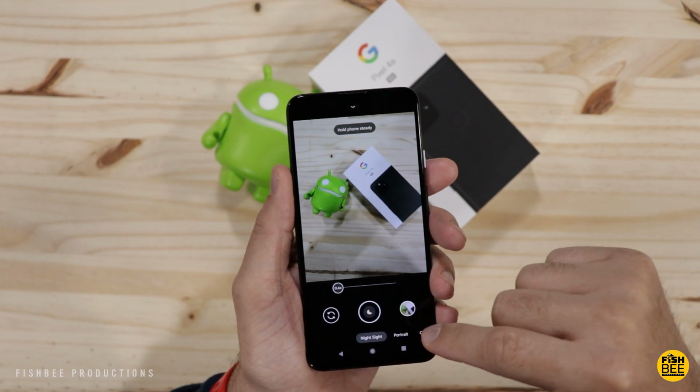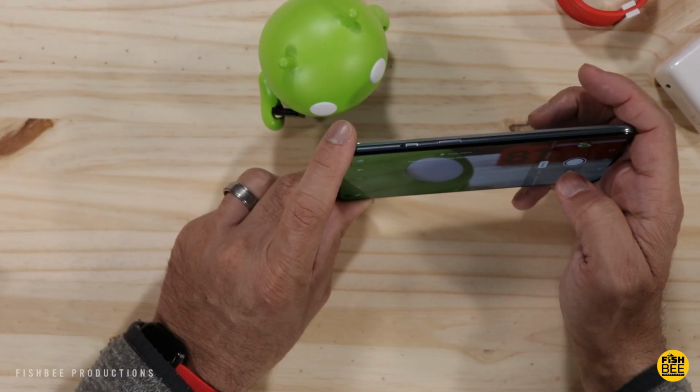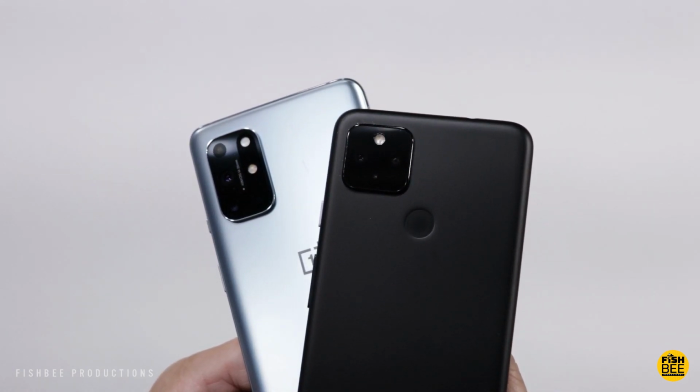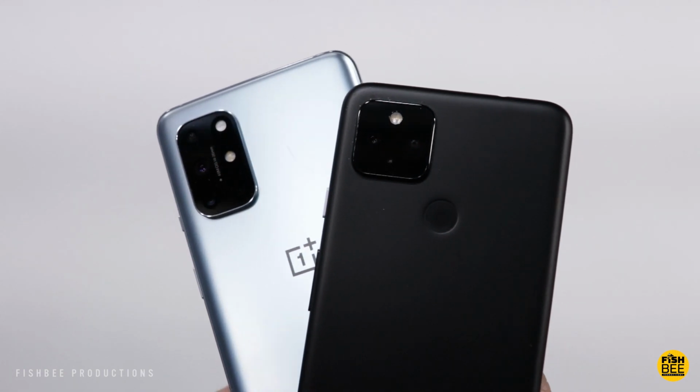Everyone probably knows by now that it's pretty tough to beat what Google is doing when it comes to their portrait photos. But OnePlus has definitely seemed to improve their camera experience with each year, and I feel like they've definitely improved on this phone versus my OnePlus 7 Pro I had before this one.